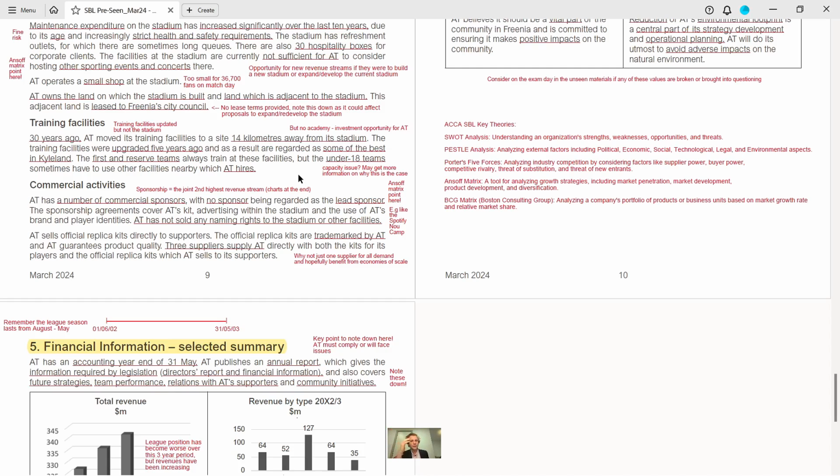And the other factor I put in there is they'll spend money on a training ground, but then they won't develop an academy to build up new players. So again, why have they not built an academy or developed it within the actual training facilities? Definitely something you should be aware of in the points that you can make.